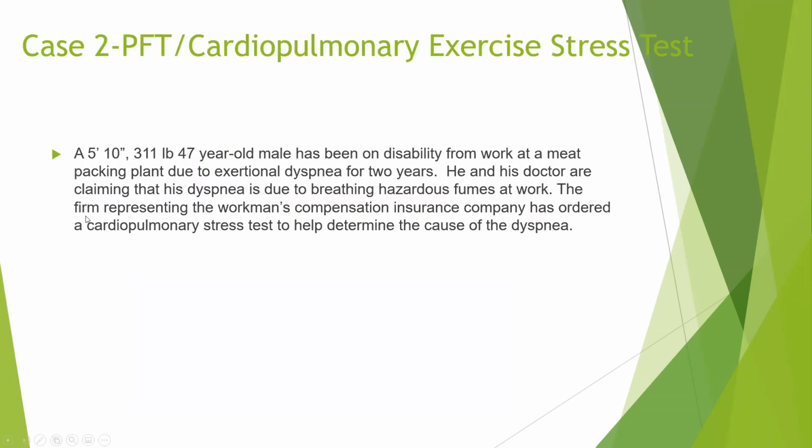Exercise stress test. So we have an individual who's 5'10", 310 pounds, a 47-year-old male, who has been on disability from work at a meat packing plant due to exertional dyspnea for 2 years. He and his doctor are claiming that the dyspnea is due to breathing hazardous fumes at work. I guess the fat in the meat or the bone meal or something was causing some issue there. The firm representing the workman's comp insurance company has ordered a cardiopulmonary stress test to help determine the cause of the dyspnea.